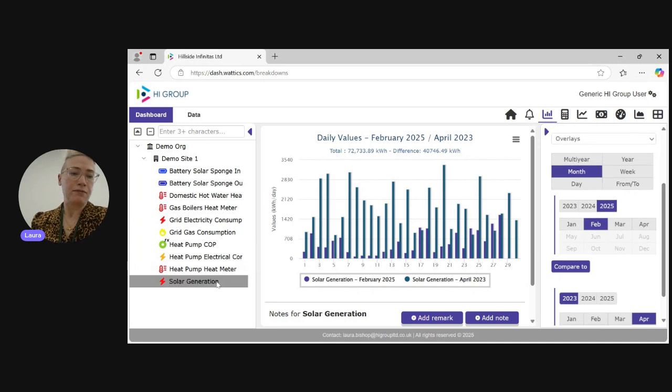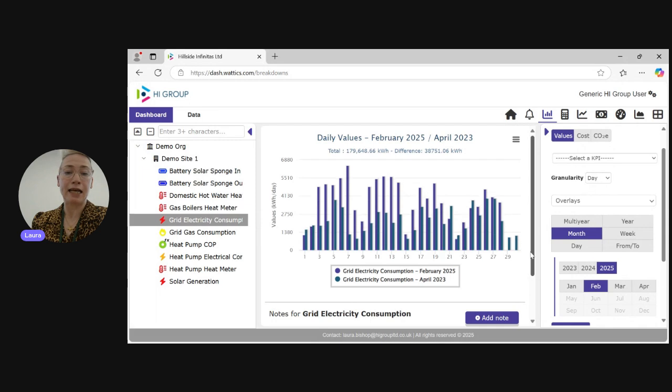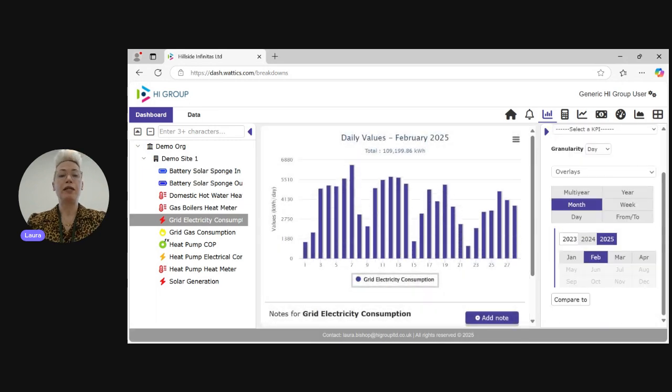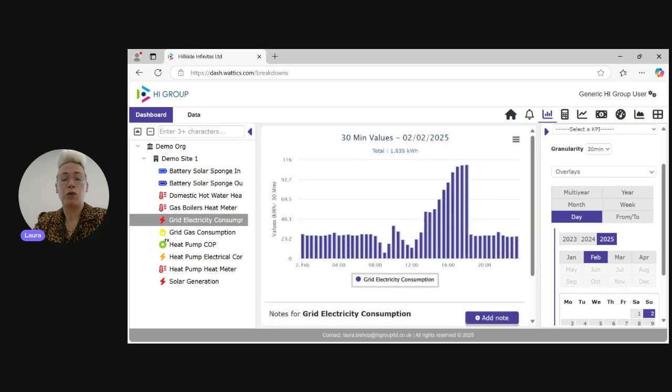So we just come off solar, go on to something like grid electricity. Again, exactly the same thing. So I'm just going to switch the comparables. So we can have a look at when electricity is being consumed. This is February 2025. You can see obvious weekends, reduced consumption. You can have a look at it on daily and what's going on.